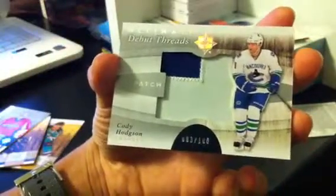Same thing we had earlier, except the non-auto version. Debut Threads patch of Cody Hodson out of 100. Two colors. Vancouver only sold for $50, too. Pretty cheap.